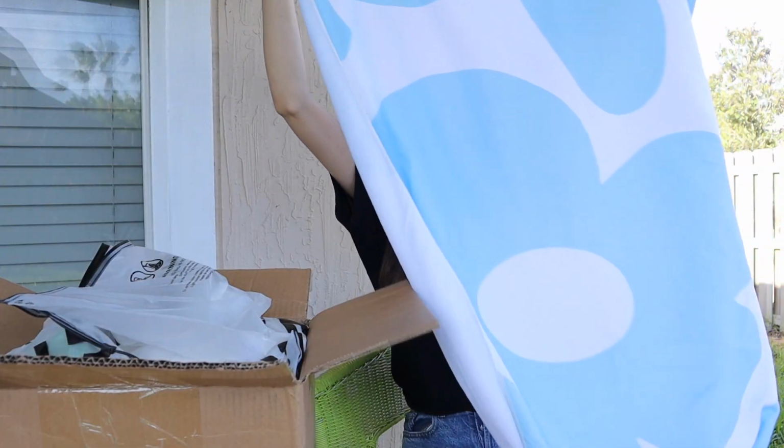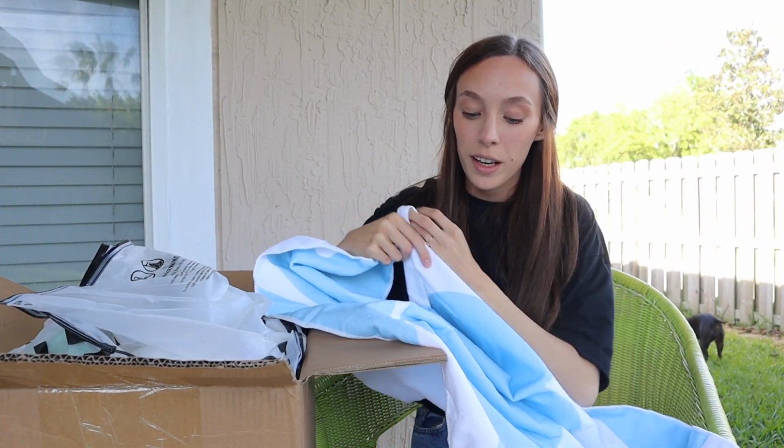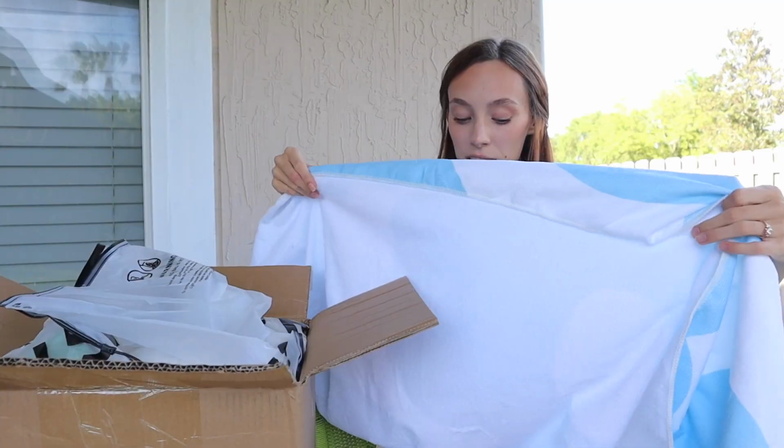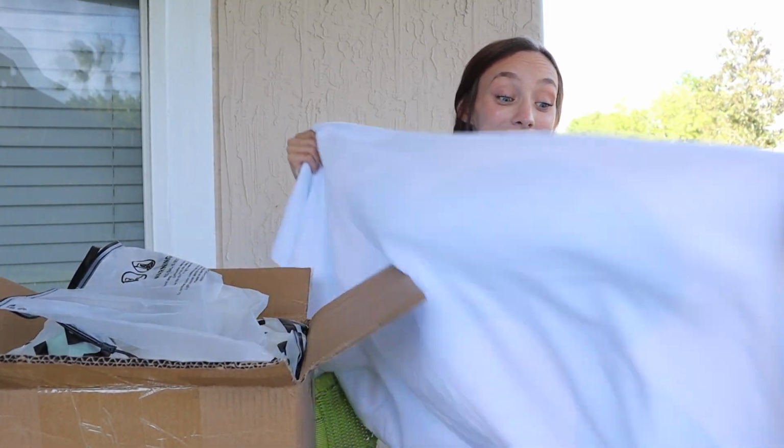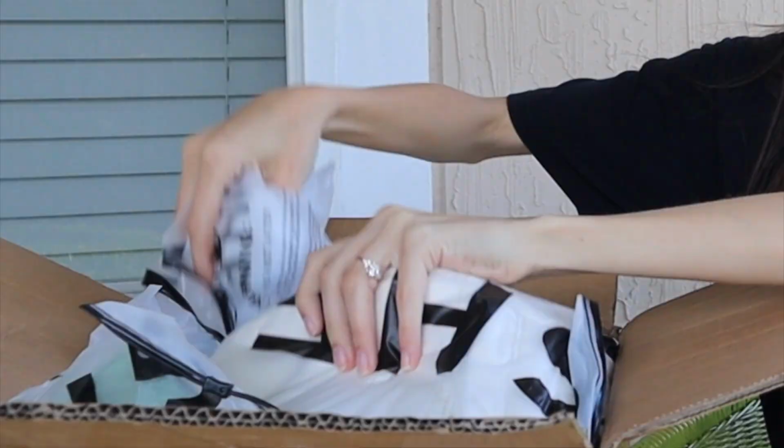Okay, first off, I got this beach towel. It is thinner for like a beach towel. It's more like a beach blanket, but it's soft. It does feel kind of cheap, but I still really like it. And picture this on Instagram photos or anything. I don't remember ordering this.